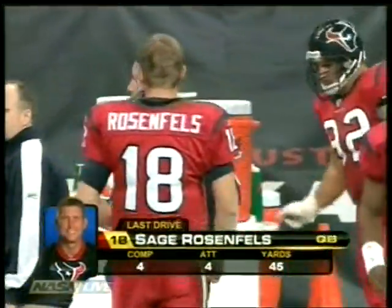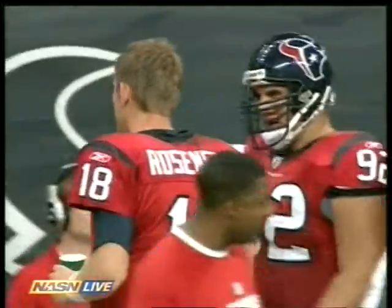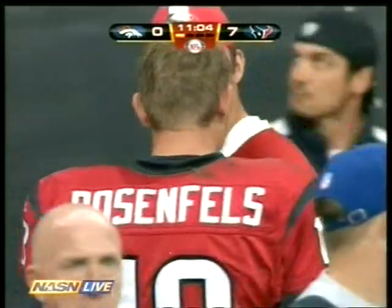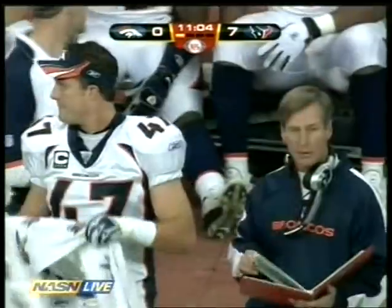For the Houston Texans. Sage Rosenfels, perfect through the air on that drive, and then scored the touchdown on a 5-yard run, his first NFL rushing touchdown. And for the third straight game, the Texans have opened with a scoring drive.